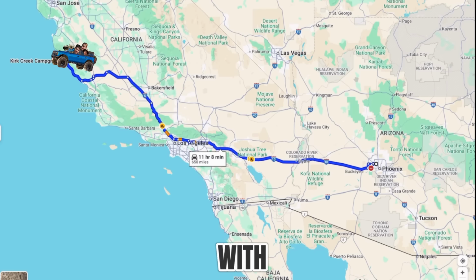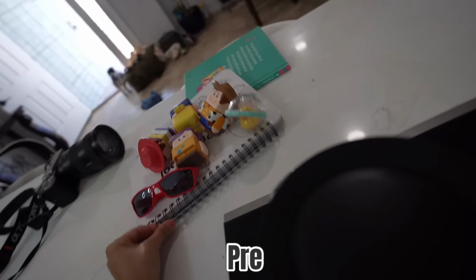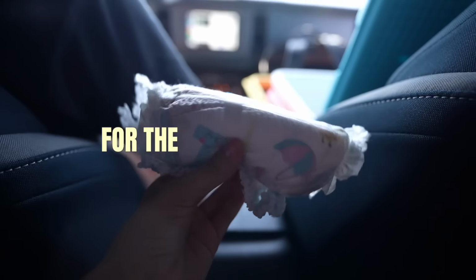Planning a 10-hour road trip with a 1-year-old might seem daunting, but with the right preparation, it can be an enjoyable adventure for the whole family.